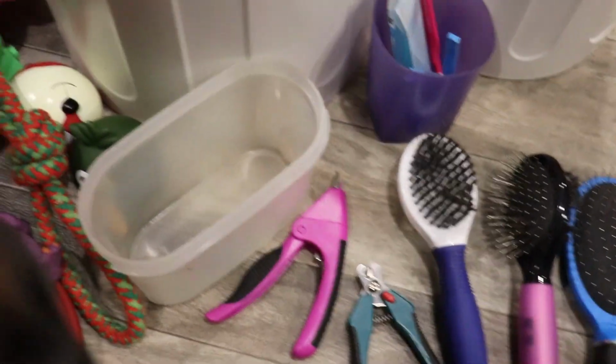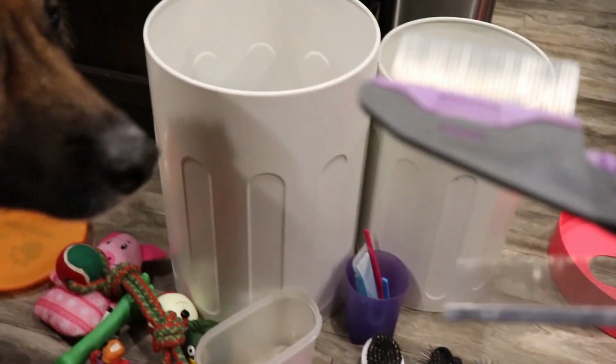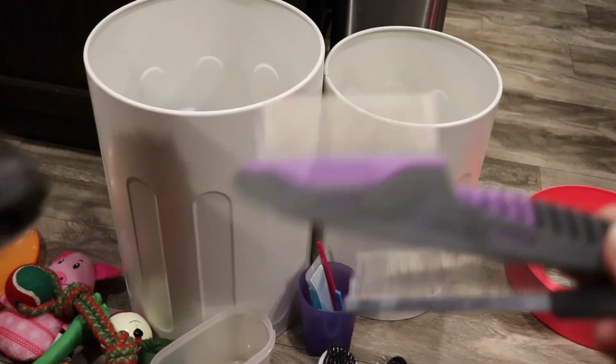I have scissors for Maddie. A little pinking. Wrigley, you're gonna get your nose. Stop it. Okay, and then I have regular scissors for cutting mats out and trimming them up in between grooming sessions, and 2 combs, so I'll keep those.